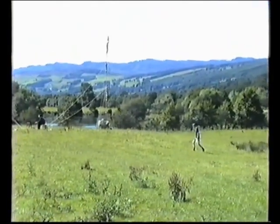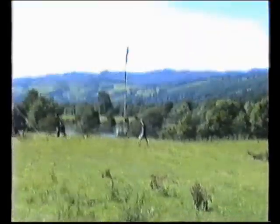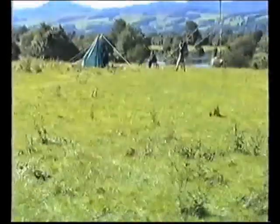You'll notice, as I say, they're very exacting conditions here. If we can walk in closer, we'll see the leader tents. Well, there's a car park, and then the leader tents.